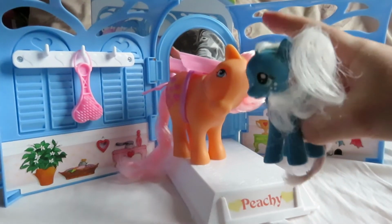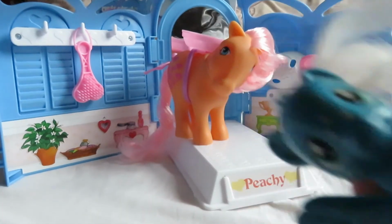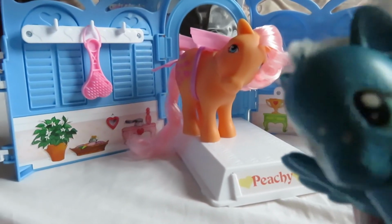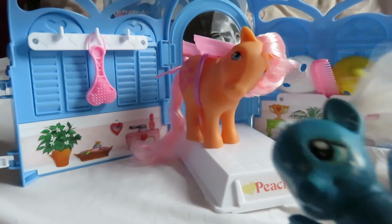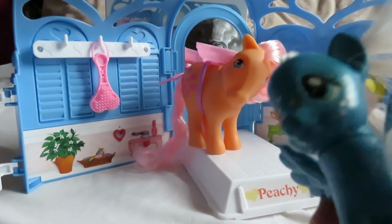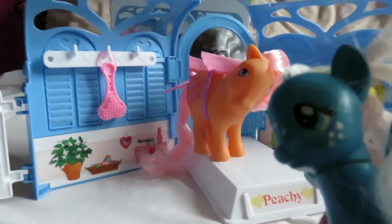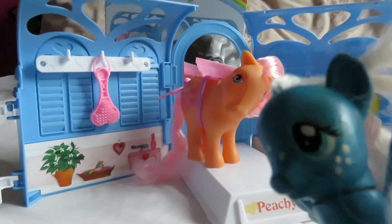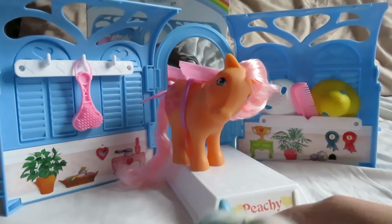But not this one specifically. You can only get Peachy in this set. If you want Peachy, you have to buy this whole set. And to be honest, that's not even a problem for me, because I love it. It's adorable, and it's really interactive, and I'd recommend this for collectors. Definitely collectors who are careful with their toys. If you are giving this to a child, the recommended age is 3+.